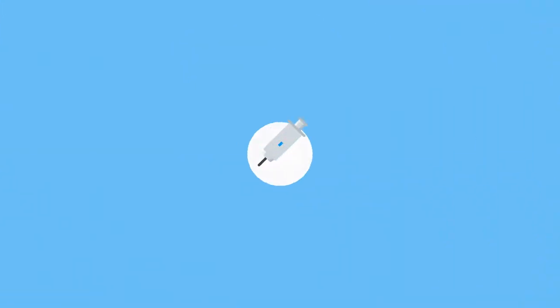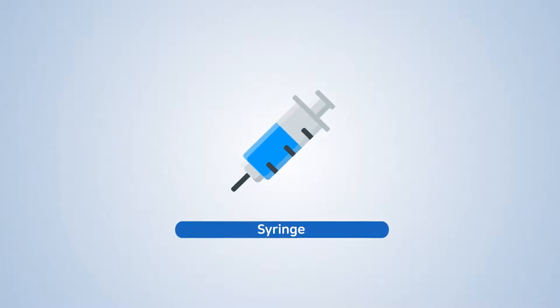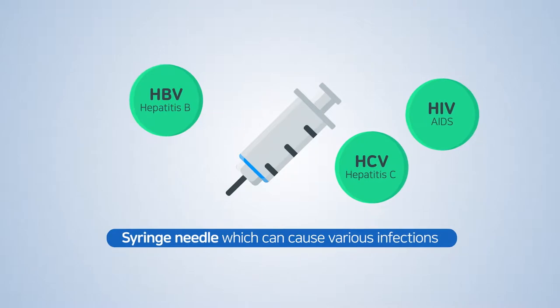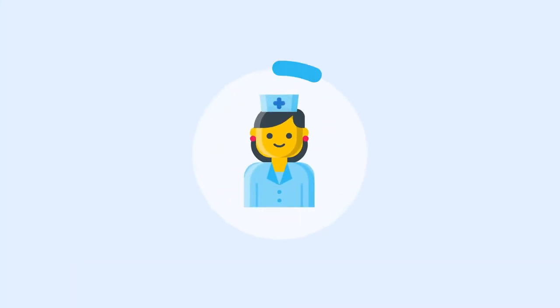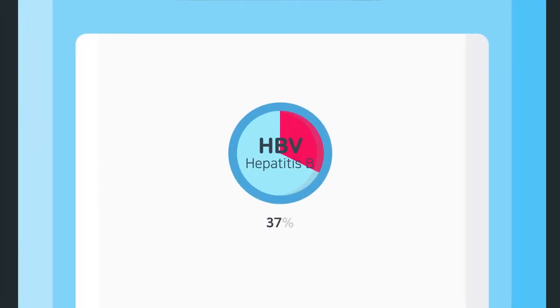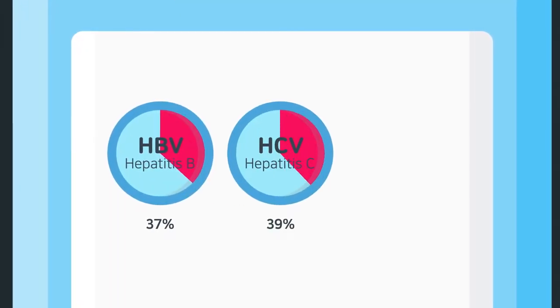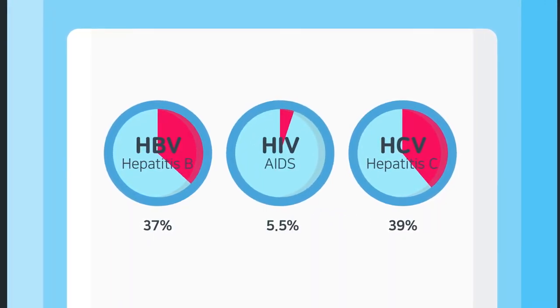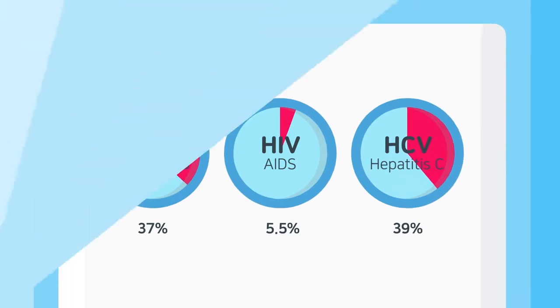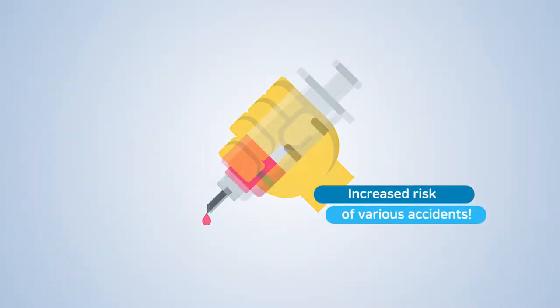Syringe is used to treat diseases, but are you aware that used syringes can cause hepatitis B and C, and even AIDS? 93% of medical personnel experience being injured with syringe needles, and 37% of hepatitis B, 39% of hepatitis C, and 5.5% of AIDS are caused by such injuries. The threat does not end there.